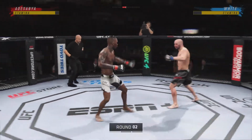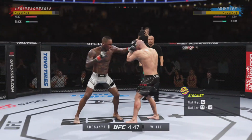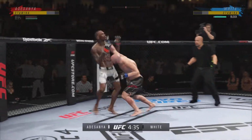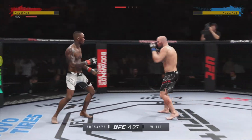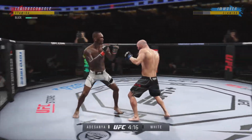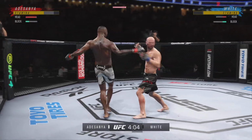Round two here. Look at how he's turned his hip into that leg kick. Big punch lands over the top. How's he gonna follow this one? Much improved defensively as he blocks the shot. Show signs of swelling.